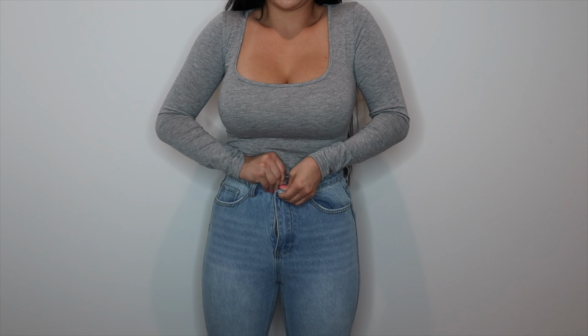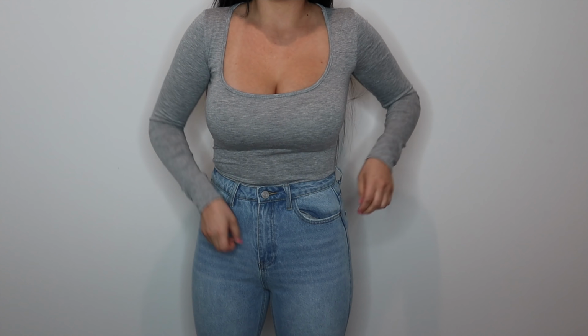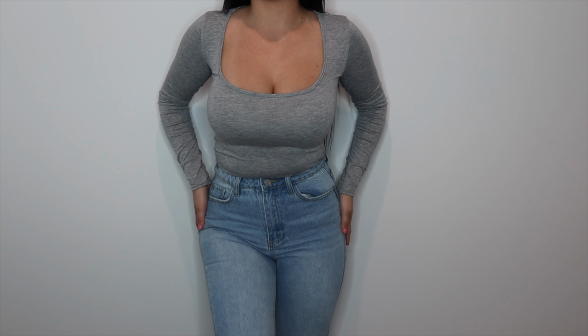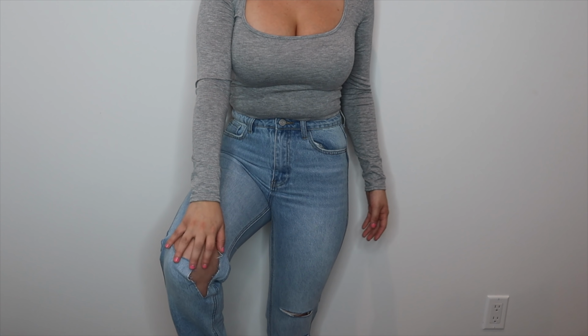All right, y'all, look at this. It went from one outfit to two. Misguided, baby. You did that. So good, so good. Does this not look like a bodysuit to you guys, or just like a cute little top? Misguided is winning, y'all. So cute. Now let's take a quick little look at the distressing on the knee.